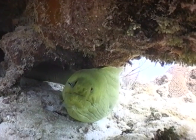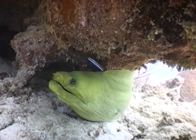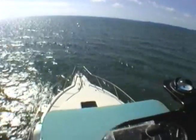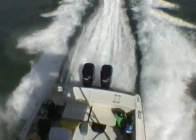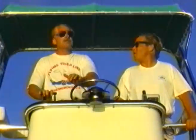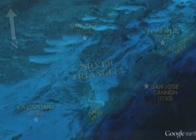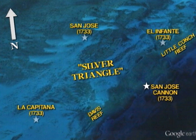San Jose and her cannon are very close to two other shipwrecks of the 1733 fleet. In volume 20 of Keys Dive Guide, we met commercial airline pilot Mick O'Connor for dives on El Infante and La Capitana, the two other galleons that make up the silver triangle of the 1733 Armada shipwrecks.